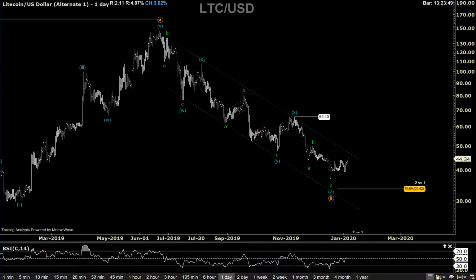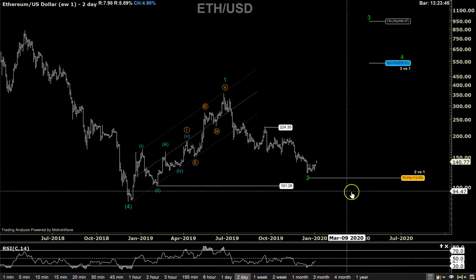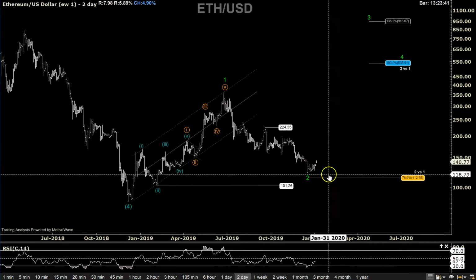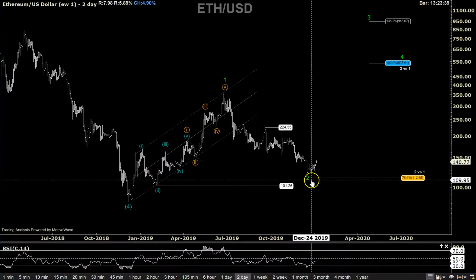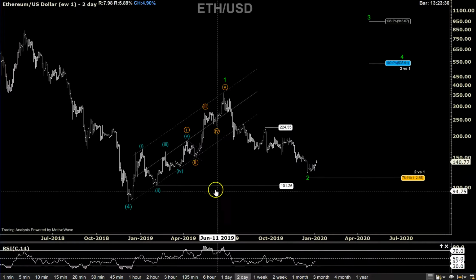All right. And then this is Ethereum as well. So, kind of same thing. You can count this several ways, kind of a complex correction. Again, we pull back to the 786. You really don't want to see the market drop below these lows, because then things are going to get ugly for Litecoin, I mean, for Ethereum, and we're going to go much lower.